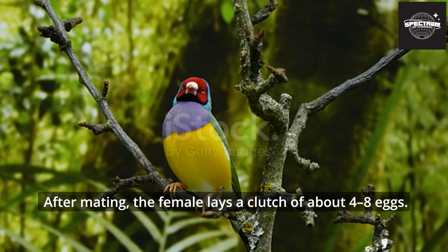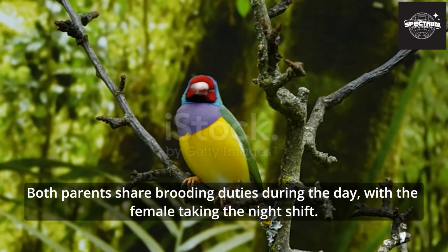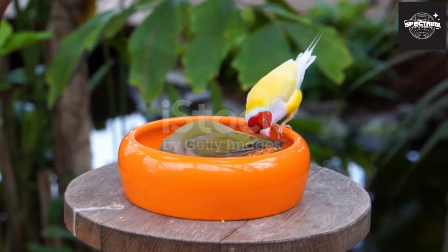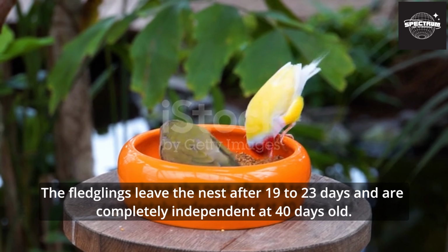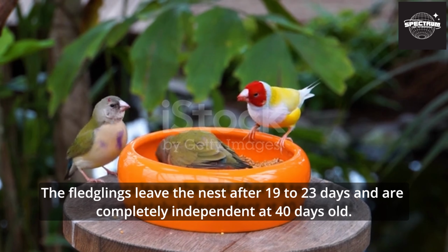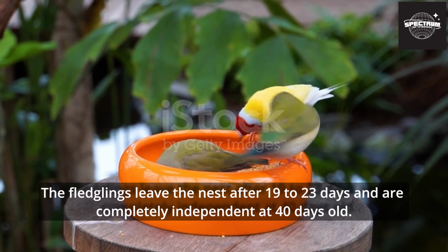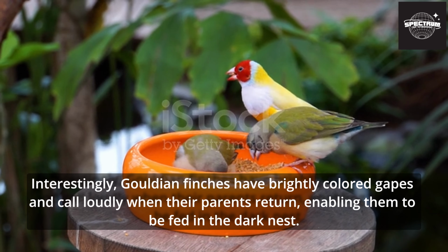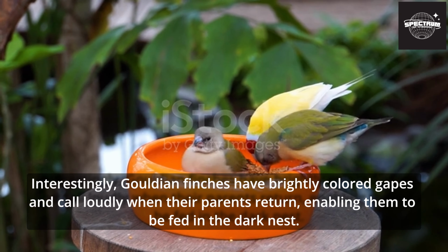After mating, the female lays a clutch of about 4 to 8 eggs. Both parents share brooding duties during the day, with the female taking the night shift. Once the eggs hatch, both parents care for the young. The fledglings leave the nest after 19 to 23 days and are completely independent at 40 days old. Interestingly, Gouldian finches have brightly colored gapes and call loudly when their parents return, enabling them to be fed in the dark nest.